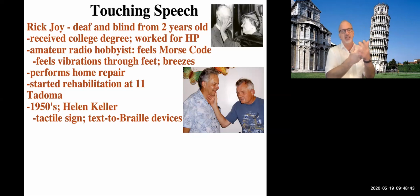And the signs that are used in what's called tactile sign have been designed to be very easy to feel and to track. And there's other things as well, text to braille devices, which were much more prevalent when he was growing up, and then of course now all the ways we can get text on computer or on our iPhones to be read to us, audiobooks and all that sort of thing. So these days, it's not that common for people to know the technique very well at all.